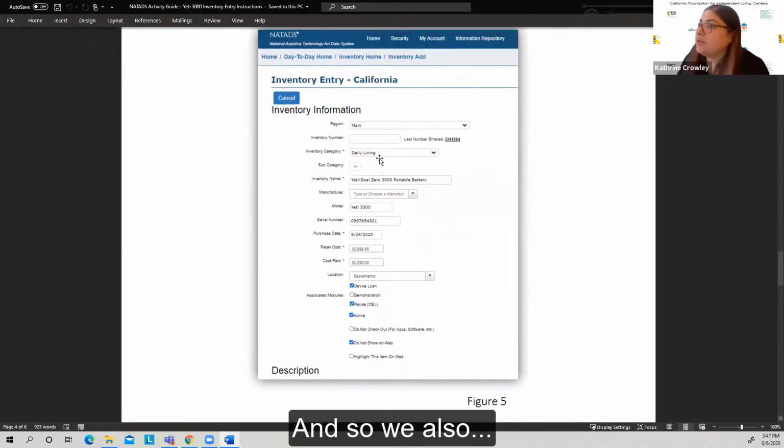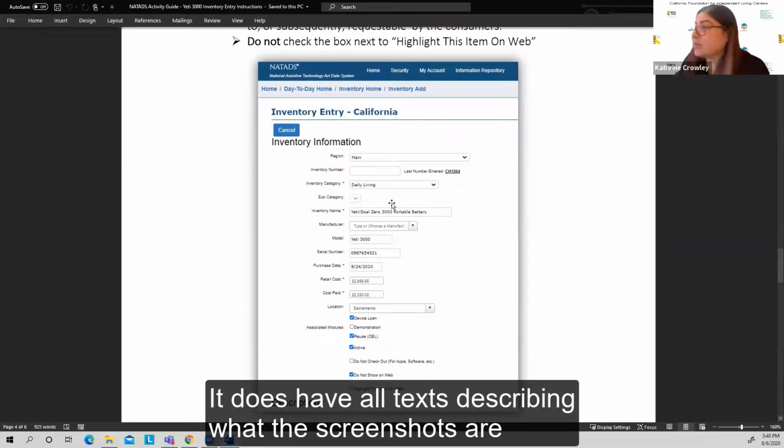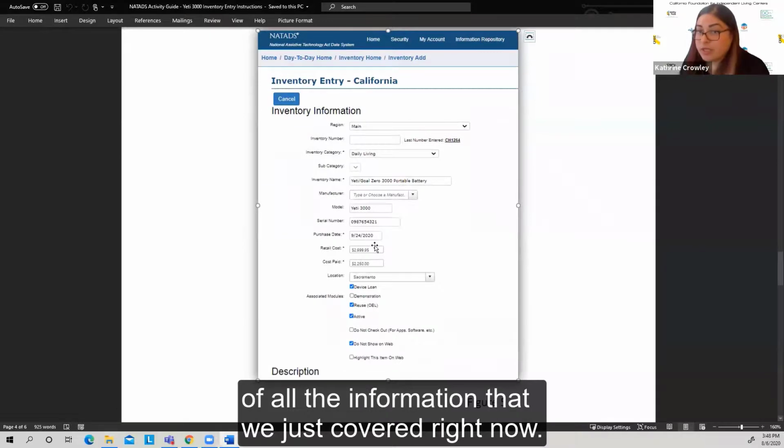And so I want to let you guys know, we have a series of screenshots throughout this guide. It does have alt text describing what the screenshots are. And we just breezed on past the screenshot of all the information that we just covered right now.